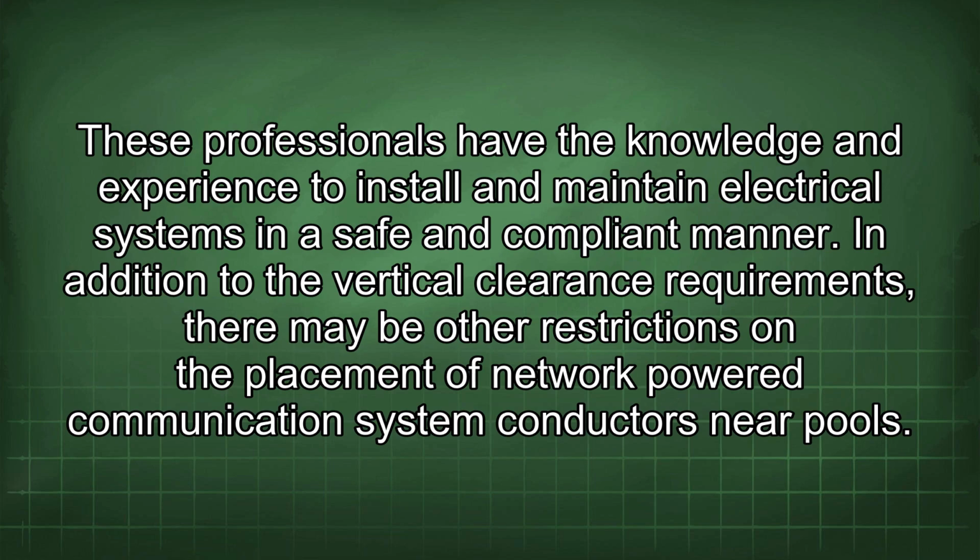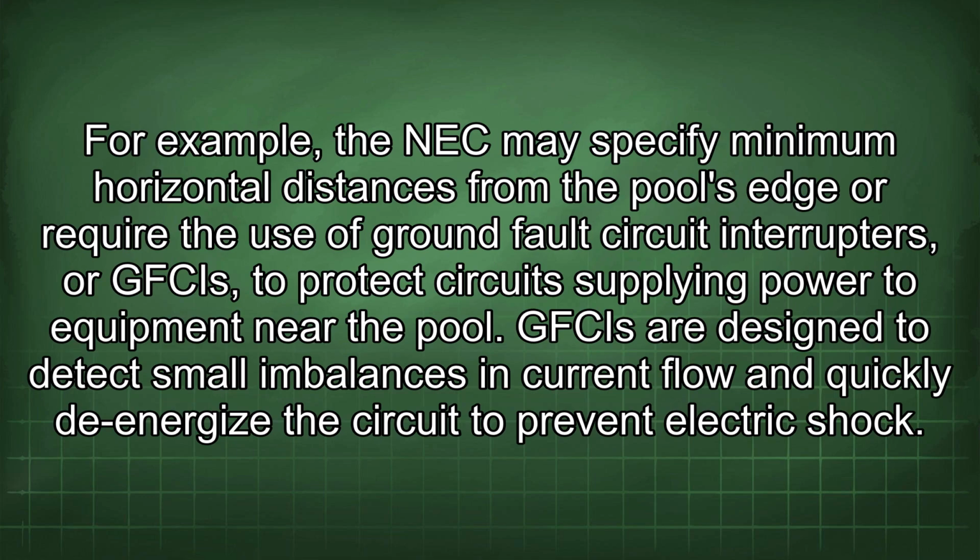In addition to the vertical clearance requirements, there may be other restrictions on the placement of network-powered communication system conductors near pools. For example, the NEC may specify minimum horizontal distances from the pool's edge or require the use of ground fault circuit interrupters, or GFCIs, to protect circuits supplying power to equipment near the pool. GFCIs are designed to detect small imbalances in current flow and quickly de-energize the circuit to prevent electric shock.